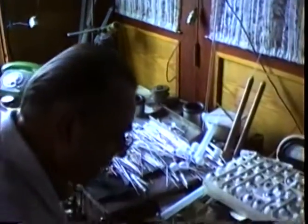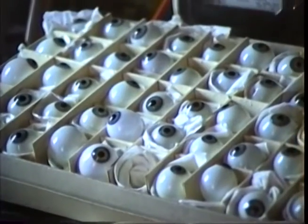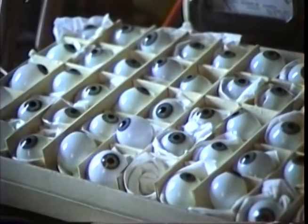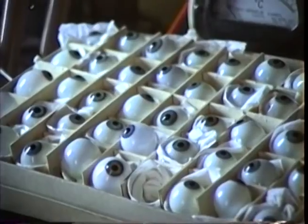So if you're missing an eye, they make this spherical one.